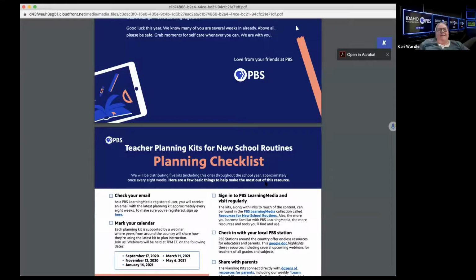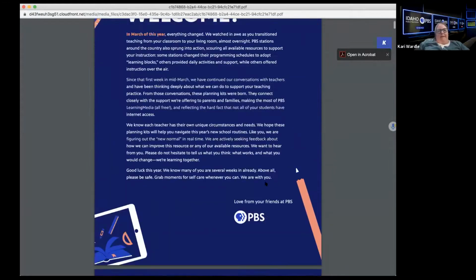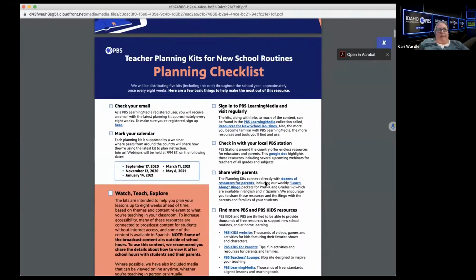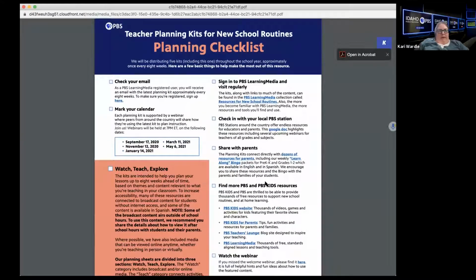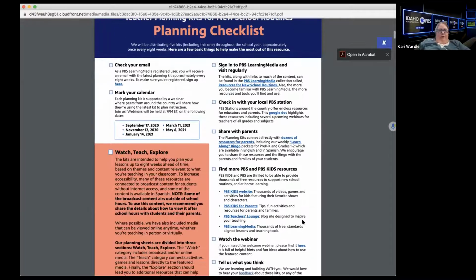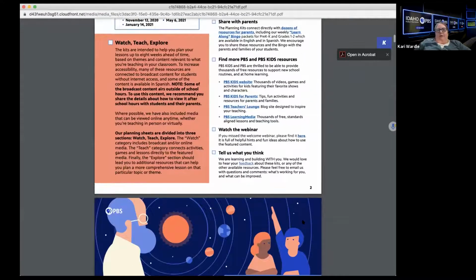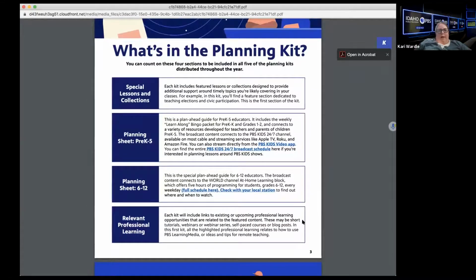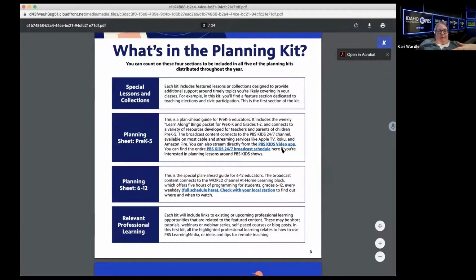If you clicked on that little planning kit, this is a checklist. You can sign up to receive these every month so that they'll email them right to you when they're released. There's a sign-up here, and then the dates below that show when these are being released. So I guess it's not quite every month, but there are several throughout. There's also a ton of resources to share with parents, like this cool activity they've designed called Learn Along Bingo. And this shows what is included in the kit. Every planning kit will follow the same format and look the same; they're just about different topics.